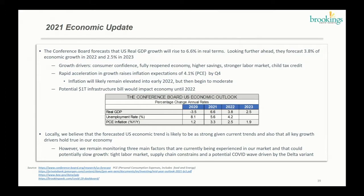A little bit of an economic update. I'd like to focus very quickly on the table there. The real GDP growth estimated for the U.S. in 2021 is about 6.6%. That slows down in 22 to 3.8%, and then 23 to 2.5%. This growth is mainly driven by consumer confidence, a fully reopened economy, and higher savings among all factors. Locally, we expect the same growth to be even or maybe stronger in our region, just because we're experiencing the same factors and trends for the key growth for the U.S. as a whole.